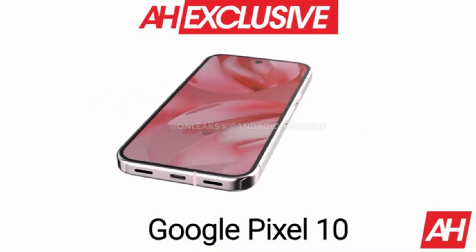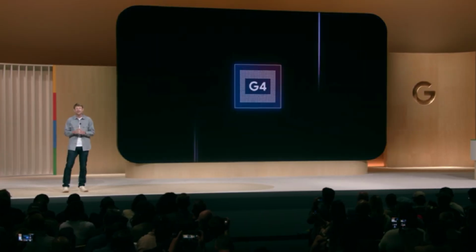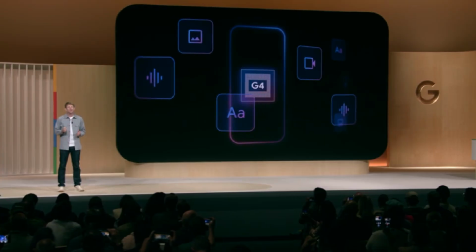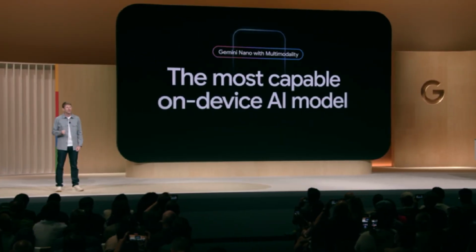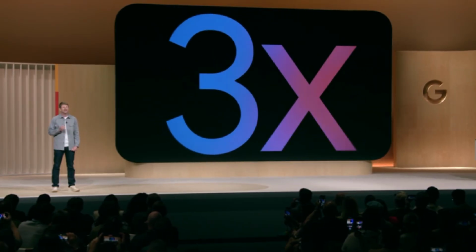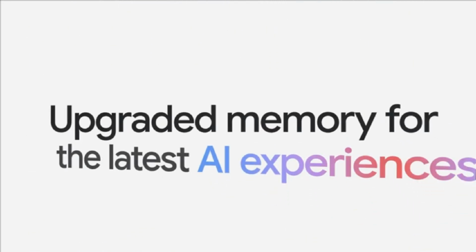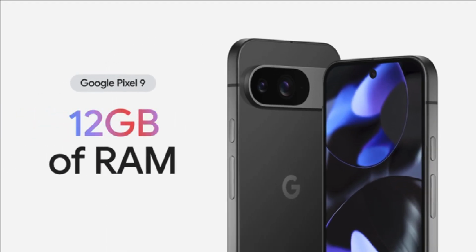Now, internally, we're looking at the Google Tensor G5, which is going to be manufactured by TSMC. It's expected to be a 3nm processor, which puts it on par with last year's chips from Qualcomm and MediaTek. So they're still a little bit behind. But as you probably know, Google is more focused on AI performance rather than raw performance like what Qualcomm and MediaTek are focused on. It'll also come with 12 gigabytes of RAM once again, and options for 128 gigabytes or 256 gigabytes of storage. Unfortunately, there won't be an option for 512 or 1 terabyte.